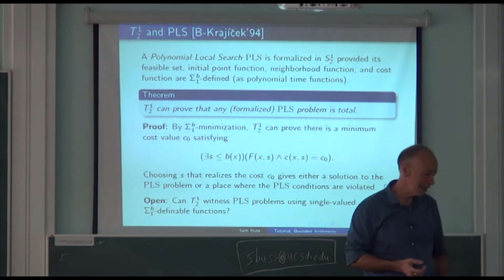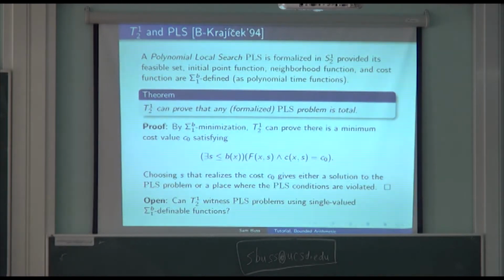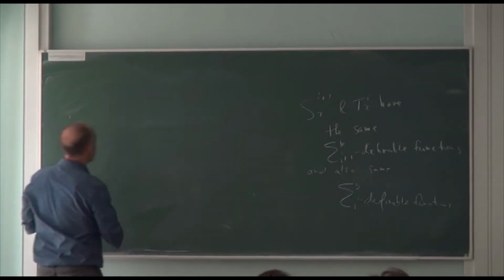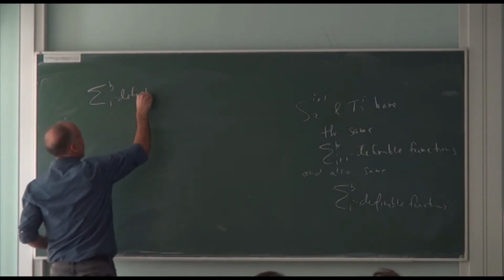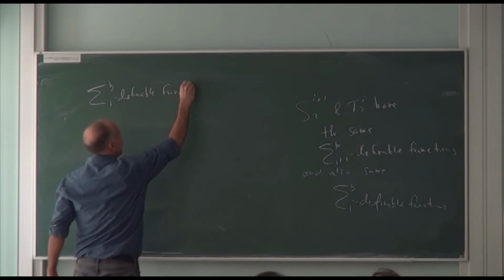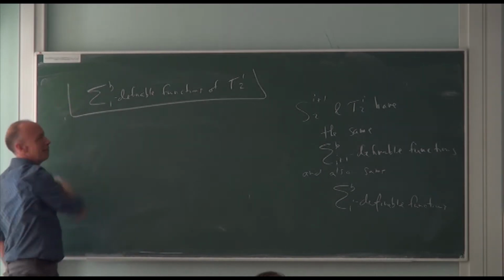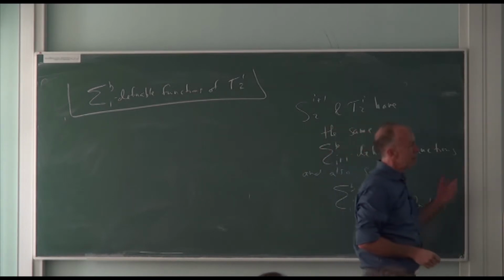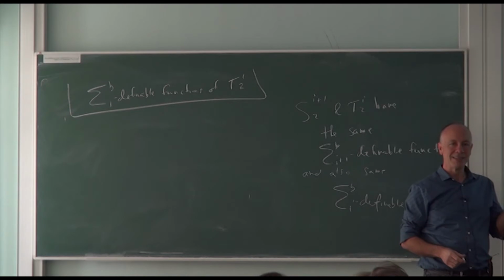and talk about PLS in the theory T12. So where we're going is the sigma b1 definable functions of T12. That's sort of our next topic for the talk. And the first comment is then that any PLS problem can be proved total in T12.